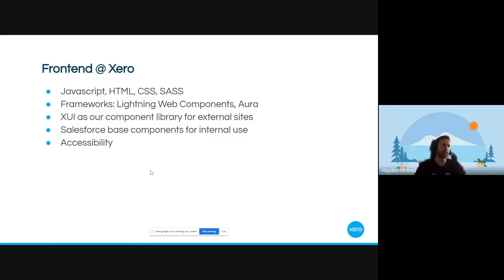And Xero stands for Xero User Interface. It's a component library that we build here at Xero. So think things like buttons, modals, input checkboxes, and things like that. It's a standard library that we can use. Because you can imagine, without a component library, we might have 10 developers all making 10 different buttons. And each time a developer wants a button, they might reinvent the wheel and spend time figuring out how to make their button look and feel similar, which we don't want. So we want to standardize all of that.